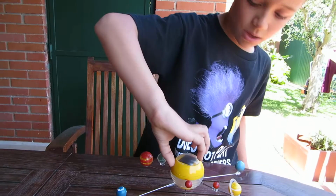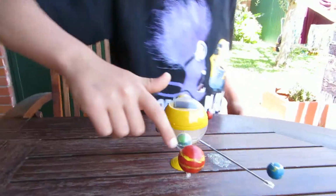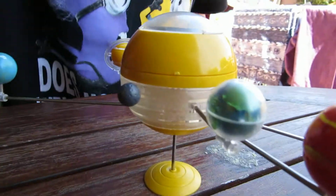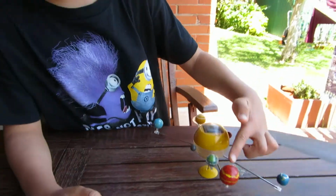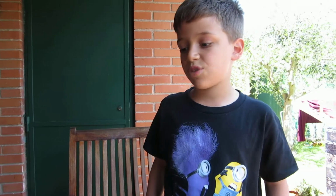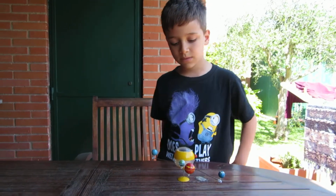As you see now, let's turn around the solar system and you see Earth. Wait, I gotta move this. There, that one. Earth's gravity range is this big. That's why we have the moon. Earth's gravity range is big enough to let the moon orbit around it.